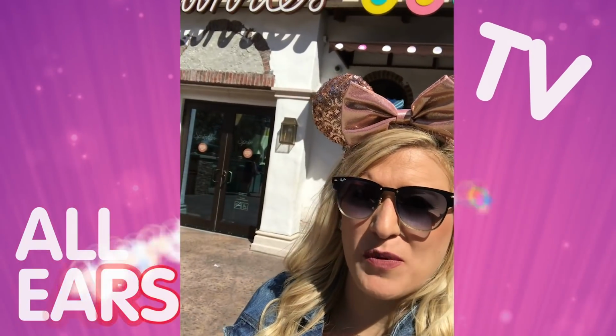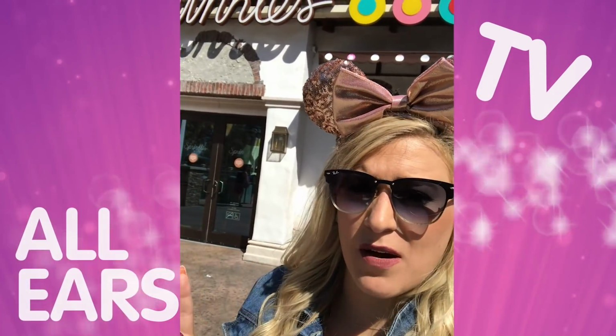So one of the most highly anticipated places that came to Disney Springs was Sprinkles Cupcakes. It's a famous cupcake place. They have all kinds of outrageous flavors, lots and lots of frosting, delicious. But did you know there's a cupcake ATM? You heard that right. 10-year-old Molly, you're about to be really happy.